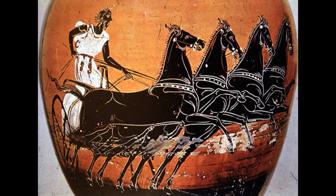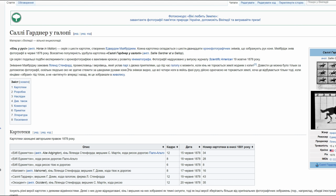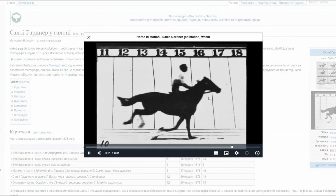Since ancient times, people wondered if there was a moment when a horse lifted all 4 legs off the ground. And only in 1878 was this proven by a camera. Similarly, it may come as a revelation to some of you that extremely strong metal barrels move as well.